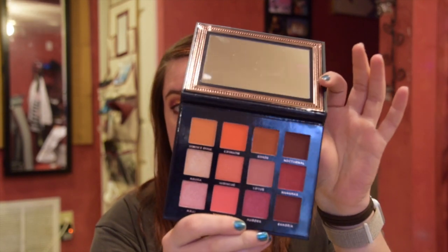Coming in at number 8, we have the Ace Beauté Scarlet Dusk palette. I really like a good pink look. I mean, obviously, as you can tell, I got some pink going up in here. So this is perfect. I love a good pink look, especially around Valentine's Day. I love how compact this is.